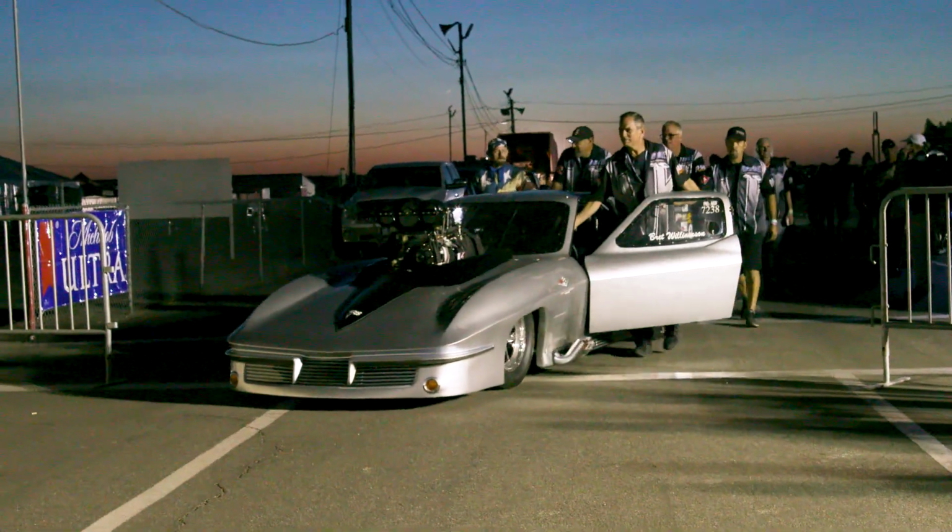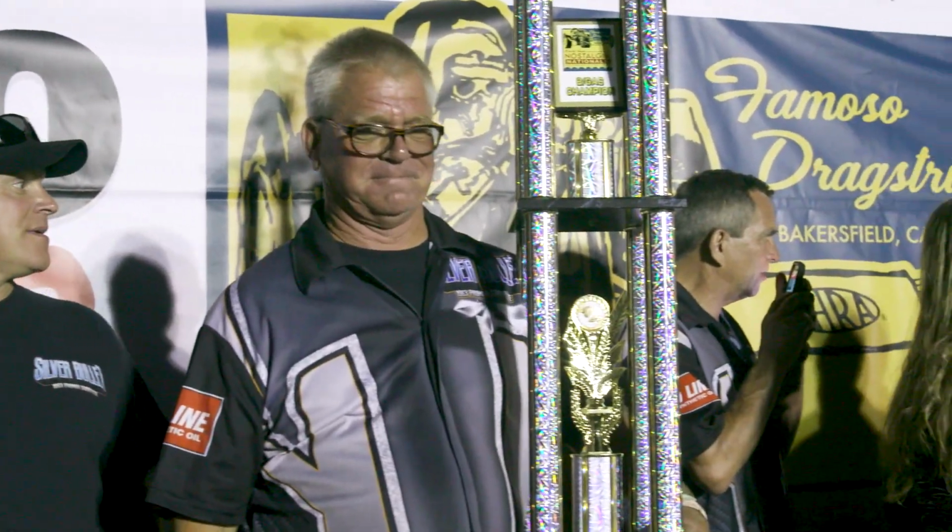We're going to come out of this year with the number one we get to put on our car. We've been number four for 4 years in a row. It's about damn time that we're number one.